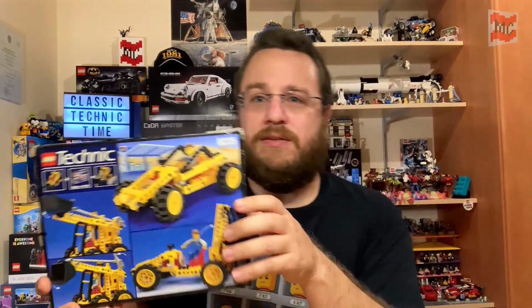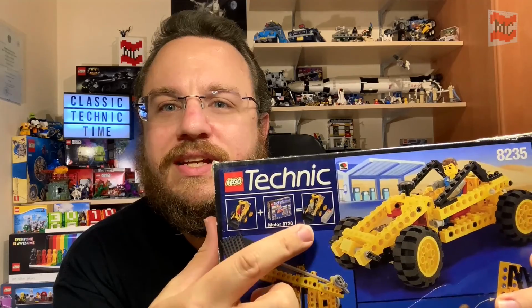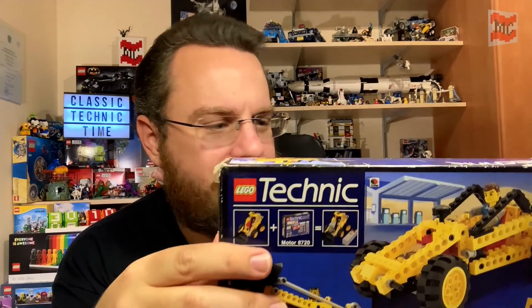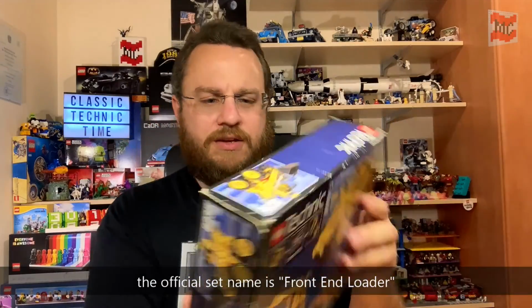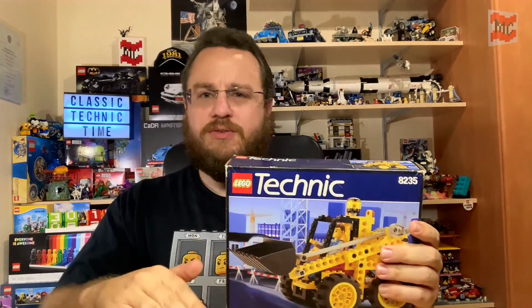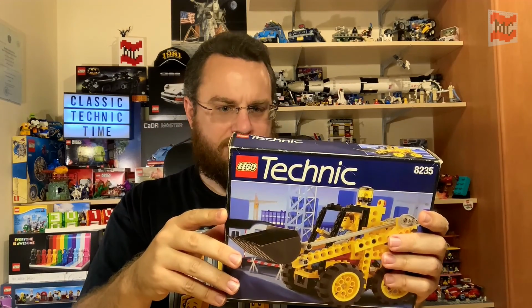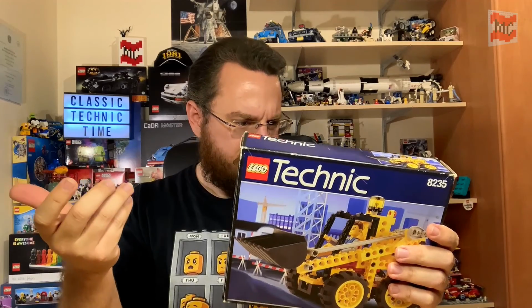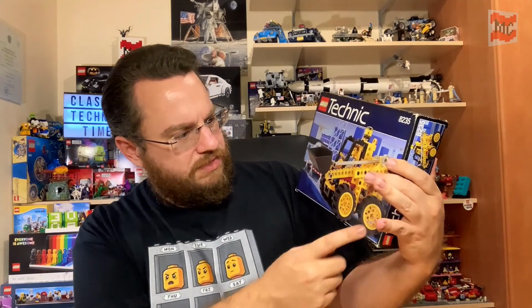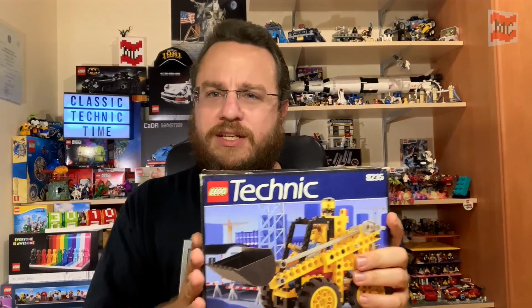But yeah, and another thing, you could even motorize this little excavator, or well, I think you could call it a bobcat. Yeah, I would say rather simple functions. You could lift the bucket, tilt the bucket, and it has steering, as far as I guess, by the angled wheels. So, I'd say, let's have a look inside.